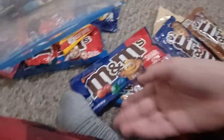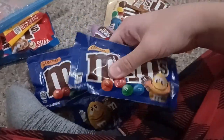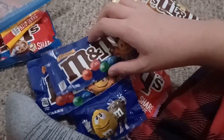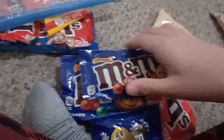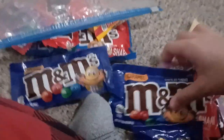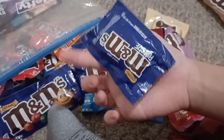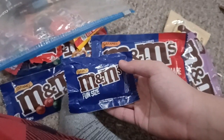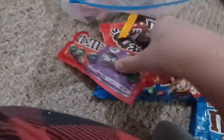Moving on is NMM caramel. We have the original size that we bought from Caputo's with the other NMM that you see. This is the original size. This one is the share size. And this one is the fun size. So, yep. Right. There are three NMM caramels, yep.